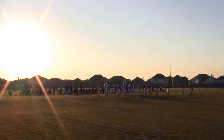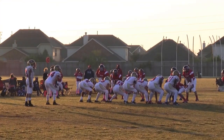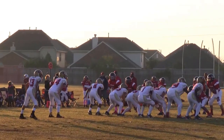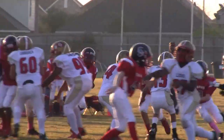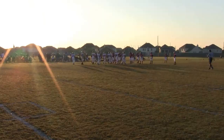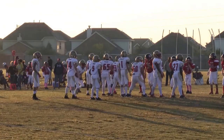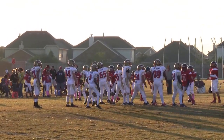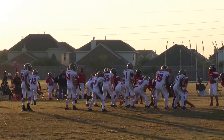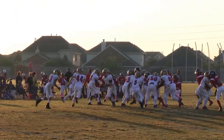Second down. Looks like it's 2nd and 9 on the 30. Third down. 3rd and 7 on the line's 34. No, no, you're fine. Get up there on the line. My bad. That is full speed.